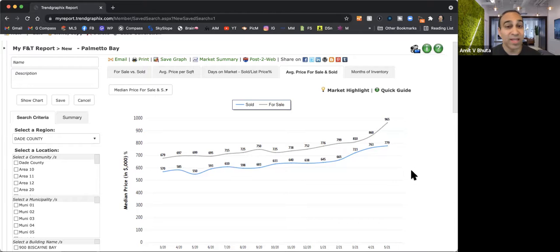But with that said, with more sales that took place, the median number of homes sold. So we have a median price for homes for sale, and then we have a median price that actually sold. In May of 2020, the median price for sale was 699,000, and obviously everything doesn't sell for the asking price.